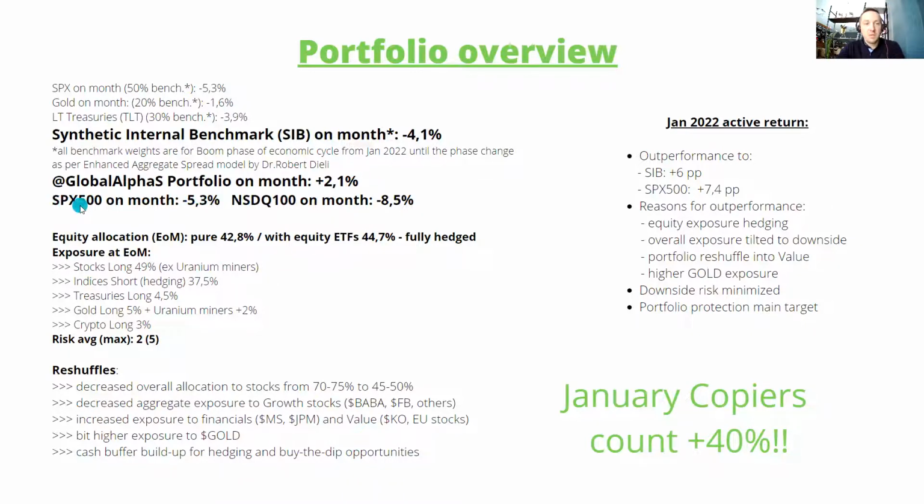As you see here, the S&P 500 was down over 5% for the month, and the Nasdaq 100 was down 8.5% in January 2022. So our outperformance versus the major equity index, which is the S&P, was 7.4 percentage points. Very good results, and going forward, I plan to basically hedge the portfolio into the volatilities I'm still expecting in 2022 to minimize the drawdowns.